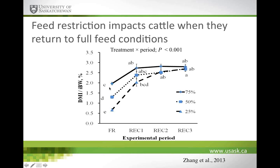So after imposing that feed restriction event, or the period where those cattle only had low feed intake, we offered them the same diet, and we offered the diet so that they would eat as much as they wanted. We wanted to see how fast they would return back to voluntary intake. We did this over 3 one-week periods. So this is the first 7 days, the second week after feed restriction, and then the 3rd week after feed restriction.